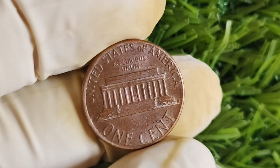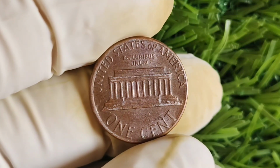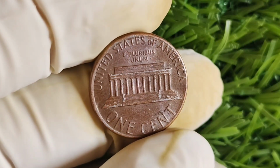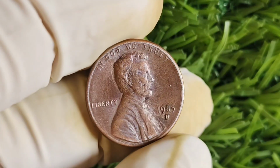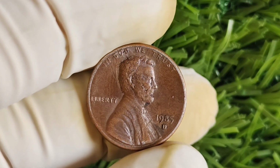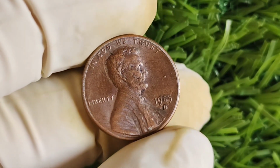These rare pennies can sell for upwards of $2.1 million depending on their condition and how well the error is visible. So, if you're lucky enough to find one of these coins, you might just have a gold mine on your hands. When I first learned about this, I didn't think it was possible. I mean, a penny? Worth that much?